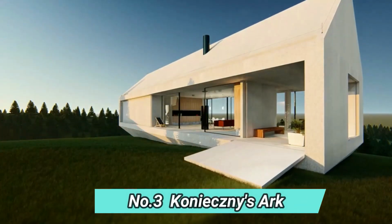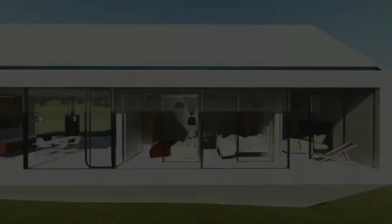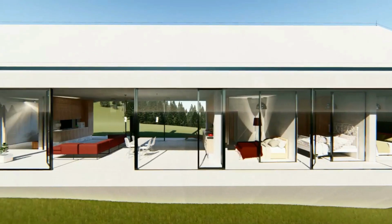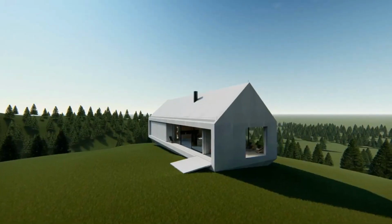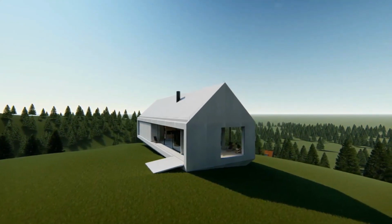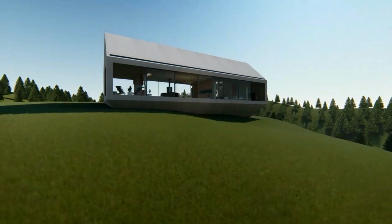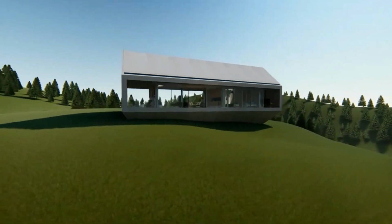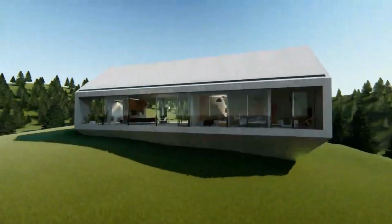Number 3. Konechny's Ark. The architect behind the 2016 World Building of the Year, a museum that emerges from a public square in the city of Szczecin, designed the Konechny's Ark House for his own family. The main objective of the project was to make the most of the spectacular view, which led Konechny to propose a single-story dwelling incorporating a glazed facade that frames the landscape.